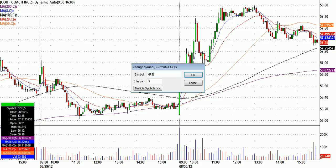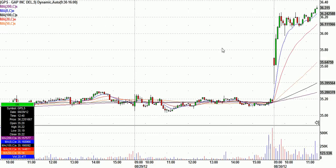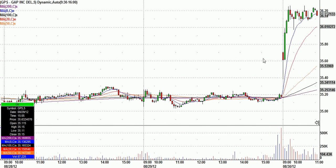And the Gap Store, GPS. Now, normally you hear me say in a lot of videos, I don't like to call high of day breaks, okay? But the Gap Store had a nice tight base up here. This is the one exception I'll make for calling a high of day break. You got a nice tight base, so when it finally breaks the high of the day, and this is also related to the daily chart, which I'll show you in just a second. Not just any high of day base break, right? But this is in breakout territory on the daily.